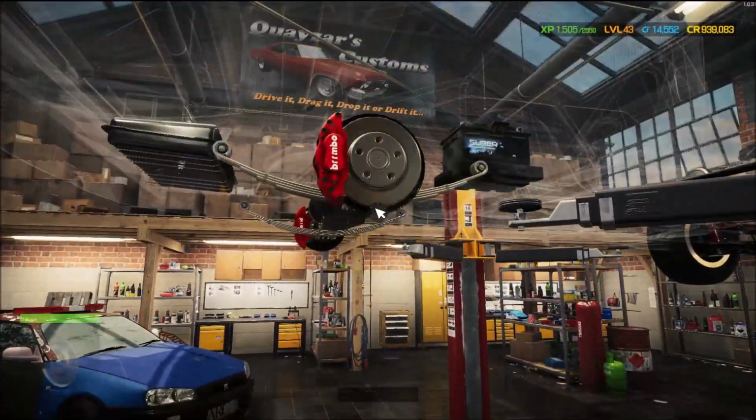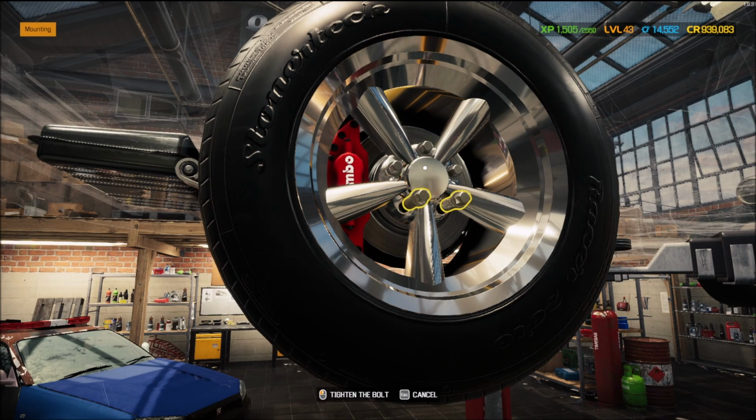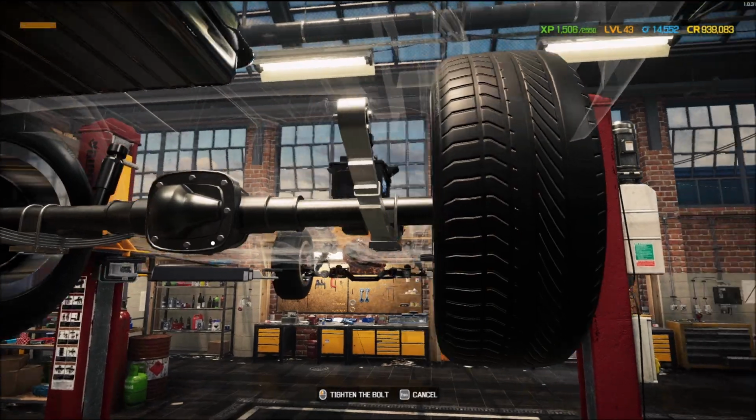All right. We'll go ahead and put the wheels and tires on here, all balanced up, ready to go. And that means the suspension on the Toretto car is ready to go.